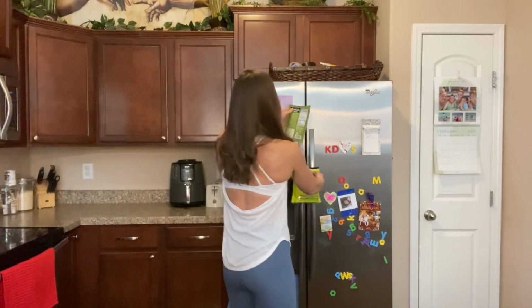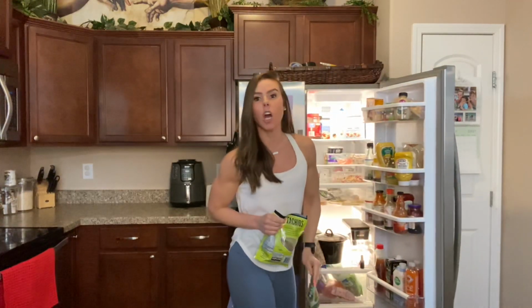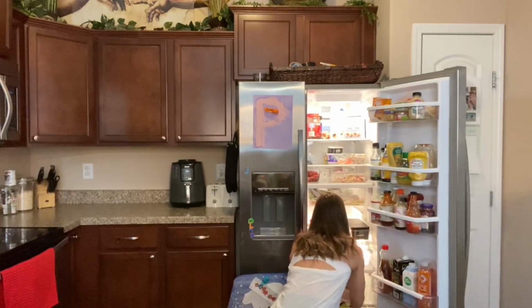Edamame, you guys, for 1/3 cup, you have 4 net impact carbs, 14 grams of protein. Can you flipping believe it? Incredible. So everyone's like, how do you get enough protein, Sarah? Ways like that, to where you're not having to eat a ton of meat, and it's still just gonna get you to that macro count.